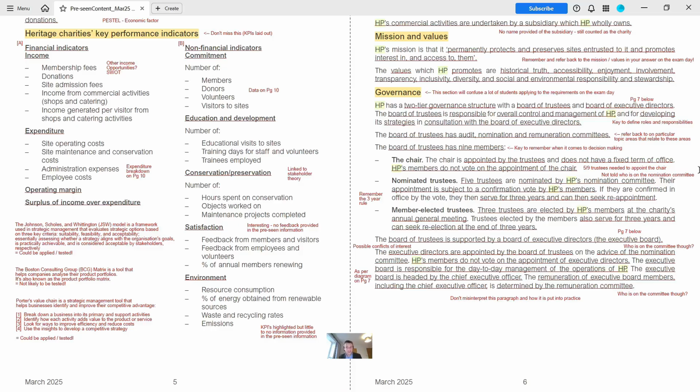Their appointment is subject to confirmation vote by their members. If they are confirmed in, they can serve for 3 years and can seek reappointment after it. So there are caveats and structures in place, but there are not for the chair. There are also member-elected trustees, so this is again by the actual people who donate to the charity, and 3 of the trustees are elected by HP's members at the charity's annual general meeting. And this is where they can also serve 3 years and seek re-election at the end of the 3 years. So that's how we've got 3 trustees member-elected, 5 trustees from the nomination committee, and then the final person is the chair themselves. That's what makes up the 9.